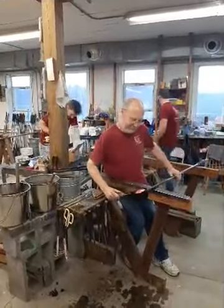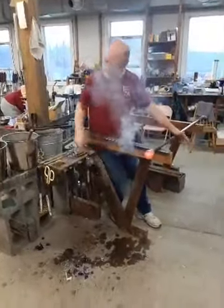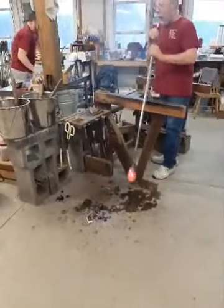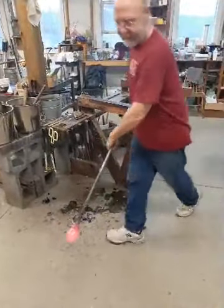All right, so Foster's blocking it to get it a nice, smooth, uniform surface. And then he's going to blow it out a little bit. Oh, so back to the reduction.